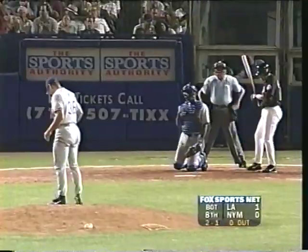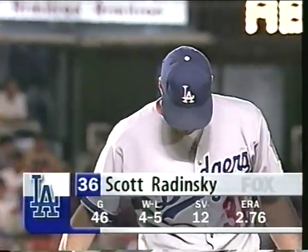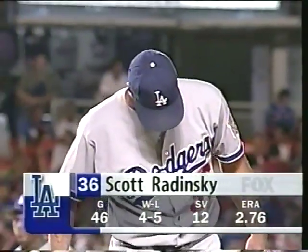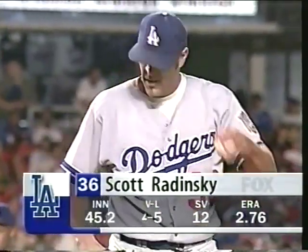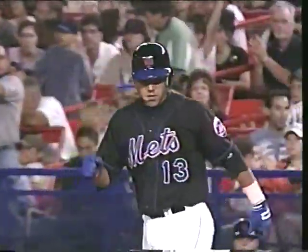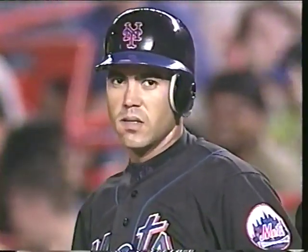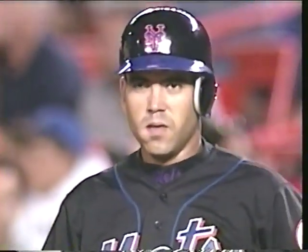Two and 1 to Alfonzo. Radinsky, former Chicago White Sox pitcher. 4-5 on the year with a 2.76 ERA. He's been in 46 games for the Dodgers and pitched 45 2/3 innings. Hit hard through the hole. A base hit for Alfonzo. So the Mets get the leadoff man on. And that is noteworthy because it's the first time tonight they've been able to get their leadoff hitter on base.